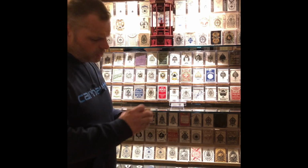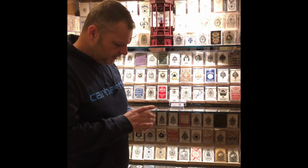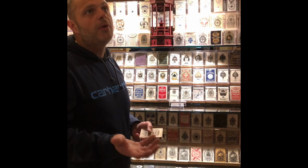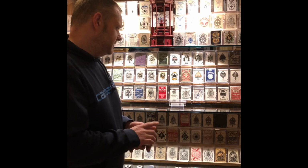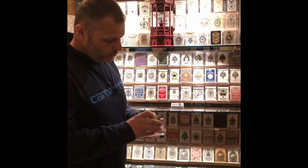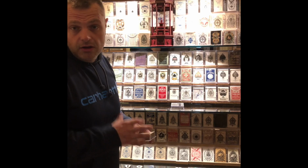Like, whose were these? Were these Wyatt Earp's? Were they Ulysses S. Grant's? I mean, the historical possibilities are endless with antique playing cards, basically. Sometimes we know who they come from, a lot of times we don't, but we do know every time that there's history surrounding them.